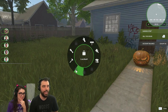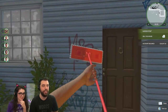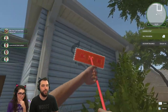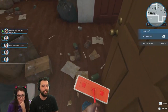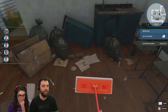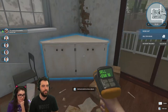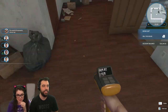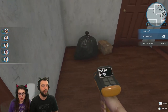Wait, why can't I? Oh, these are the outside things and they're locked because I haven't done the tutorial on the gardening stuff. Oh, okay, I'll do that later. So when you first buy these houses, you really gotta clean them up. Yes, I'm just going to sell everything. We want a clean slate. This doesn't fit with our decor style, sir. I'm seeing that you do have to mow the grass.